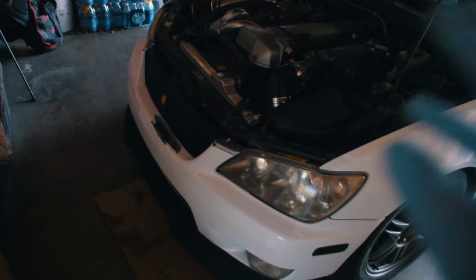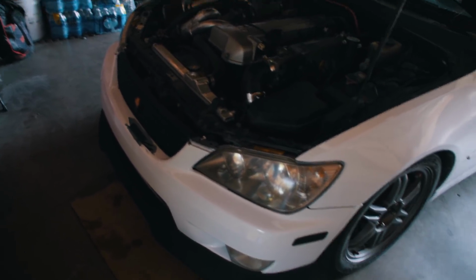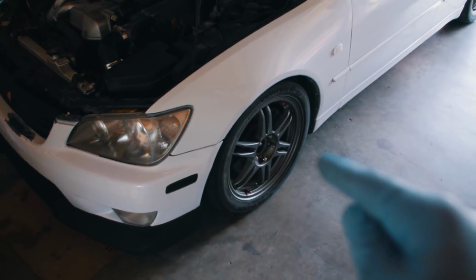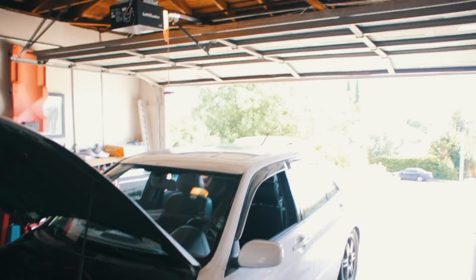These twin turbos don't come on until like 4 grand. At least that's what it feels like. But overall, it's a fun car. This car is so much more fun to drive daily than mine is. Not power-wise, but comfortability-wise, because the stock suspension's so floaty and so bouncy. So when you have the 2J twin turbos, it just feels so good.